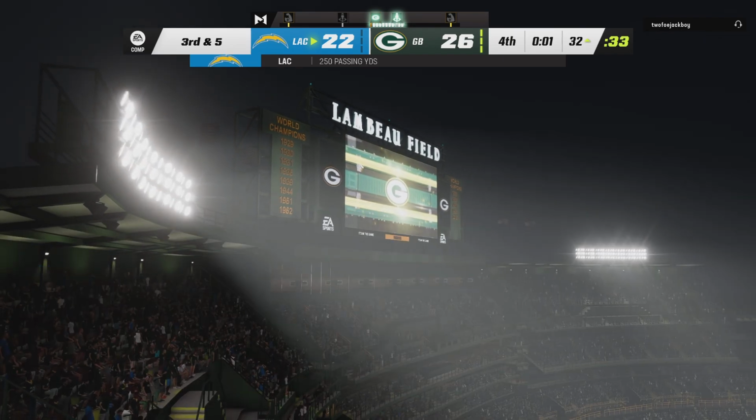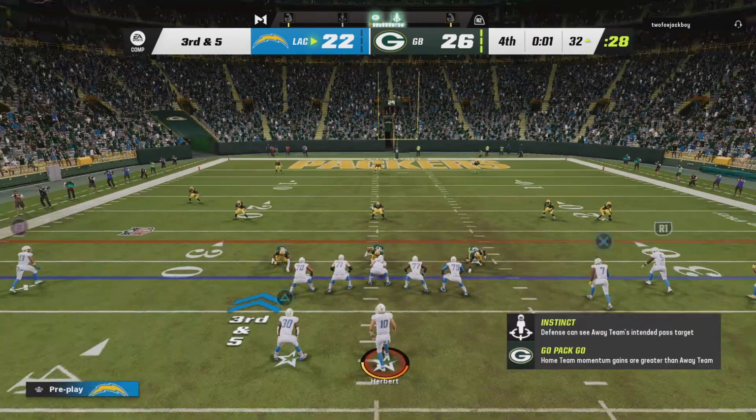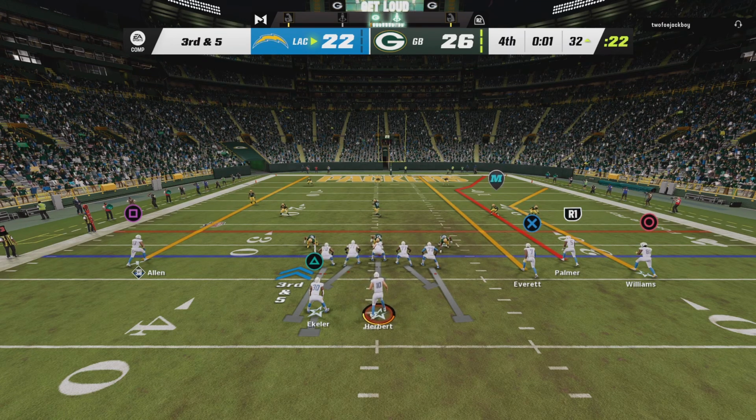This is going to have to be a heave for the end zone and just hope for a miracle. And I don't sit back with everyone back defending. I've got to have somebody rushing the quarterback. Don't make it easy for him to set up and throw the ball all the way downfield.